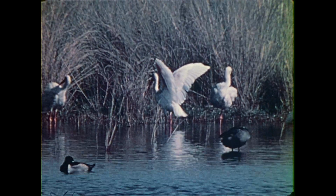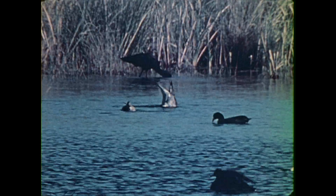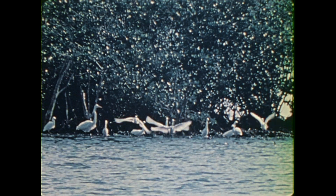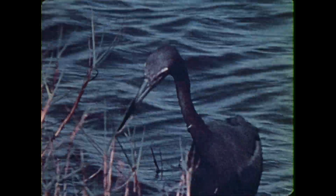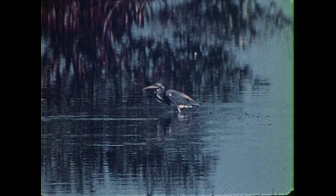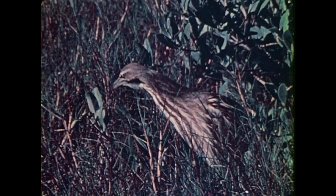Often they peacefully share the waters of the refuge with the white ibis, glossy ibis, the common or American egret, the snowy egret, the little blue heron, and green heron, the Louisiana, and others of the heron family. Occasionally, the American bittern is seen.